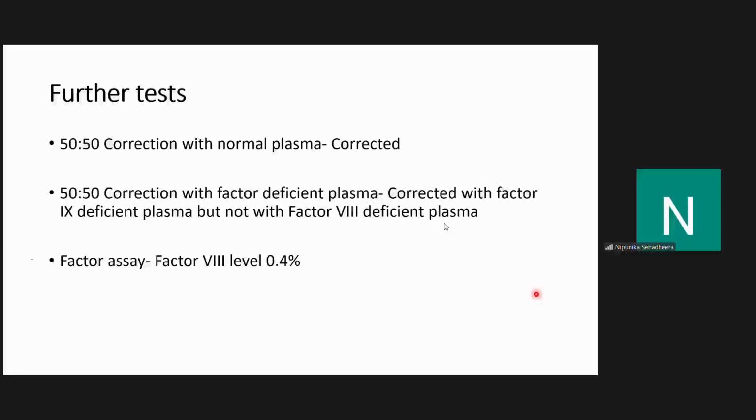Okay, do you understand? So suppose this sample did not have factor 8. When the normal plasma is added, factor 8 will be present in that sample when the APTT is done. And now if the APTT was prolonged, say it was 80 seconds, now it will come back to its normal level. Okay, so that was done and it was corrected. So which confirmed that this was a factor deficiency.